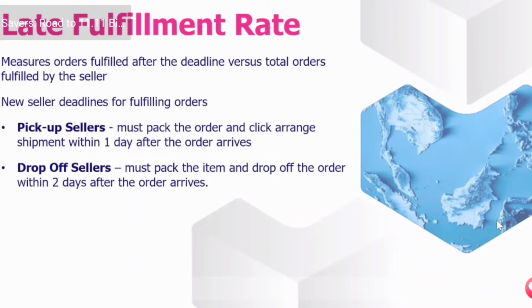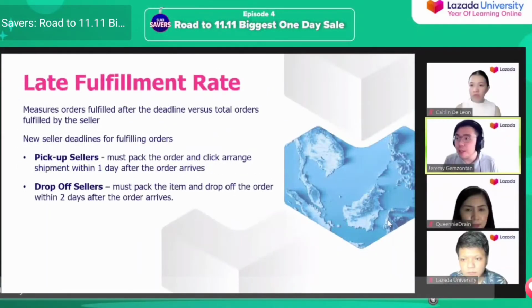For drop-off point sellers, technically we're still the same as our ship on time: as long as you drop off or hand over to our couriers or to our logistics team within 2 working days after the order is created, then it's still on time. So overall, this is actually a much more seller-friendly metric and hopefully something that will help you when it comes to fulfilling orders, so that you know, okay, I need to pack and RTS my orders as soon as possible. And so long as I'm able to do it, then you are safe in terms of our metrics, and your parcels are considered on time.